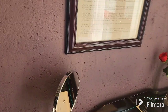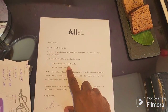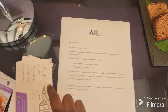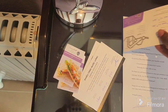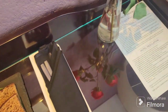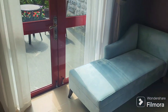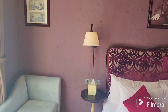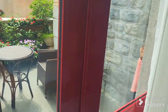Now, when you're an Accor Plus member, you get a special invite note. You also have a separate check-in counter, so you're not going to check in with the rest of the people who are in. And you can see it's a separate welcome note, and what you get is VIP breakfast vouchers as well as free drinks for every day of your stay. Also a complimentary cake, and because we are Accor Plus members, we got this separate room as well. And wait till the big thing in this room, that is the balcony outside, and it's just amazing.